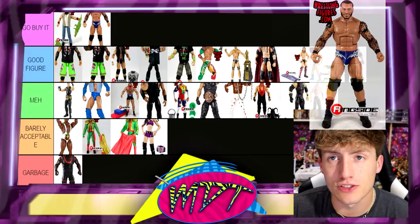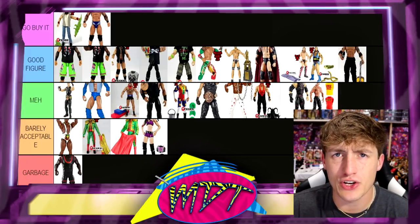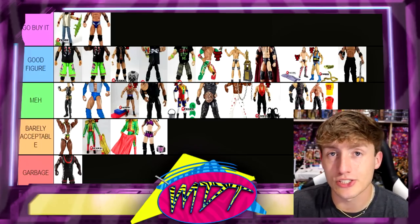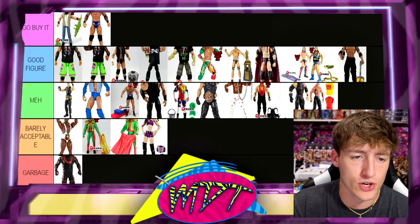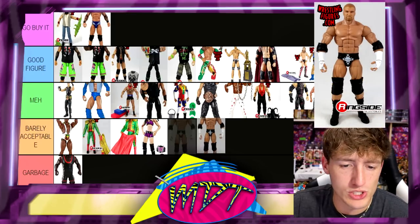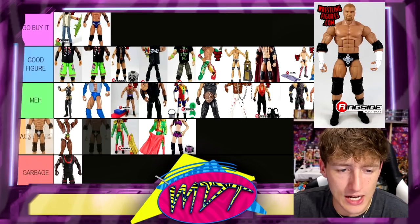I think that this is colorful enough to put in your collection. You know, it's different than all your other Randy Ortons you see. Outside of a couple, right, that Mattel have given us, I still like this Randy Orton a hell of a lot. Great figure. Go buy it. Next up is going to be Triple H Elite 35. This one's barely acceptable for me.